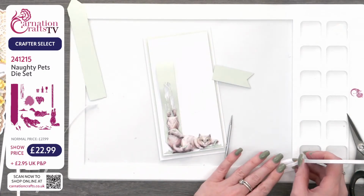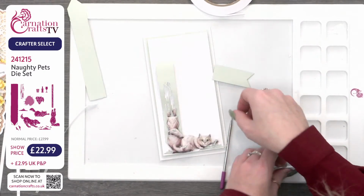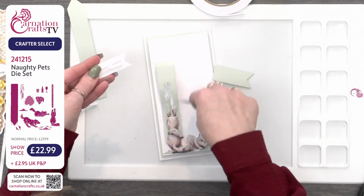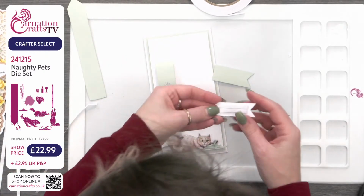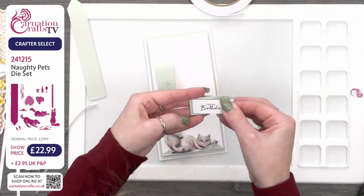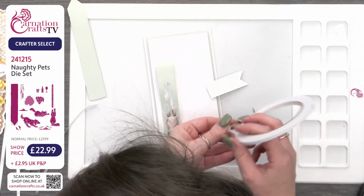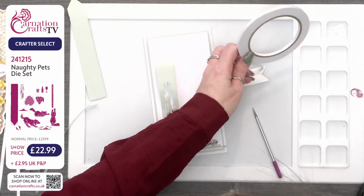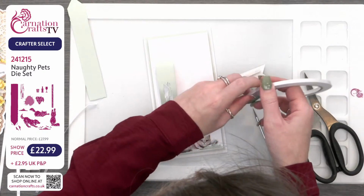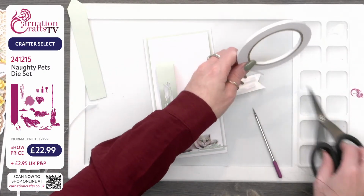So we're just going to raise these elements up, because obviously we've got that tag now. We've got that paper this raised, so I'm just going to raise this up just so it's got a point of difference from that. So that's just going to layer on there, and I'm going to do exactly the same thing just to make this stand out a bit from the rest of it. And then we are done.